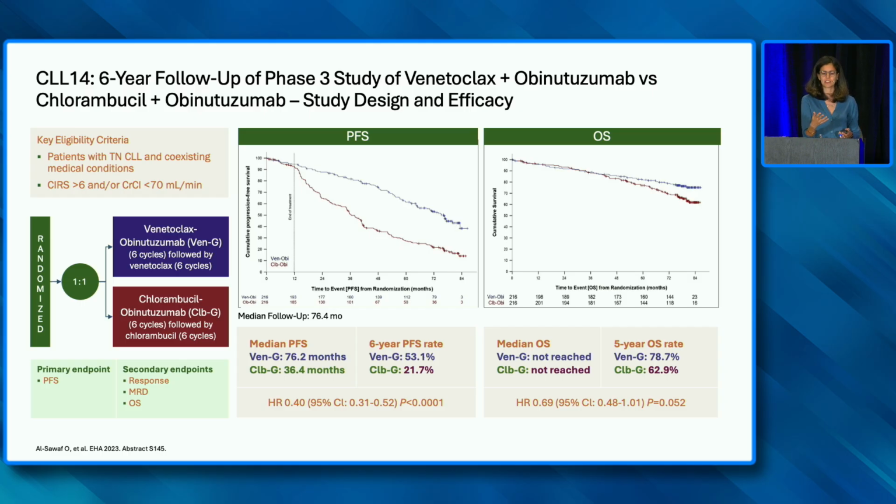And how this combination was administered: obinutuzumab for cycle 1 was given weekly. And then on day 22, when we were confident that we had debulked the disease to a level to reduce the risk of tumor lysis syndrome, venetoclax was introduced in a 5-week ramp-up fashion, 20, 50, 100, 200, and 400 milligrams, for a total of 1 year. The study randomized patients to receive obinutuzumab-venetoclax for 1 year versus chlorambucil-obinutuzumab, and CLL14 did not cherry-pick patients. These are patients truly representative of the CLL patient population.